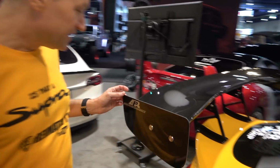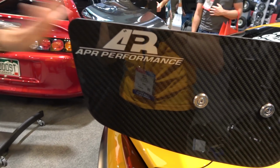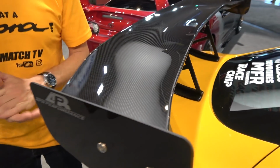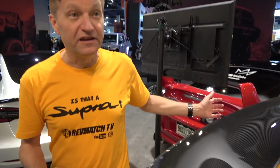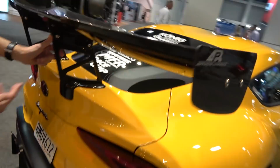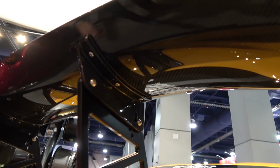So right here we have the APR Performance Wing. This wing is super cool. This is actually highly functional aero. This is used in competition. This is the GT300 wing, 67 inches wide. It is adjustable. Let me just come down here a little bit. So you can adjust the angle of attack over here, and it's got a bunch of different settings.